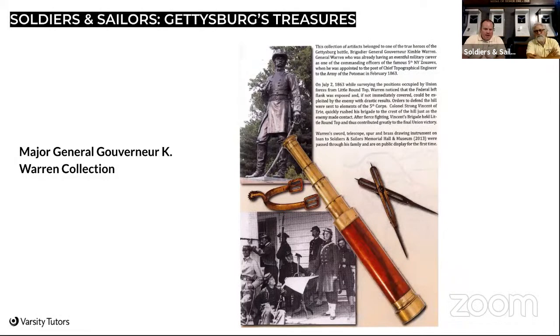That's his statue at Gettysburg there in that photo next to the telescope and horse spur. And that other item there is a map making tool. Yeah, dividers for measuring distances on maps. Right. So when Mike mentioned the topographical engineering, that's where that plays a role, as making maps. Yeah, you notice the man in the bottom on the left looking through a telescope. That's Gouverneur Warren. And that most likely is the telescope that we have.